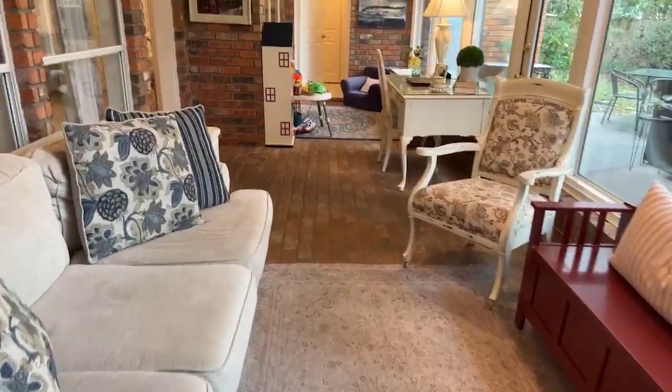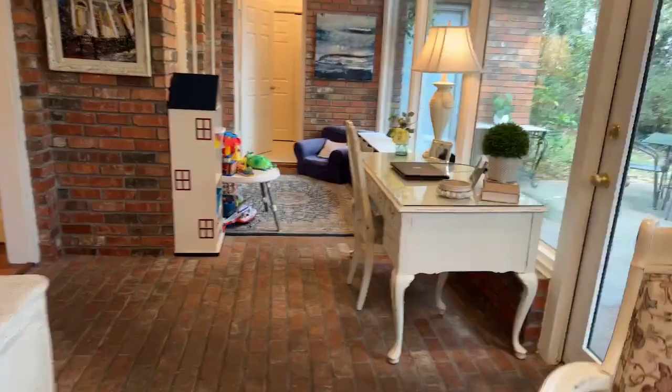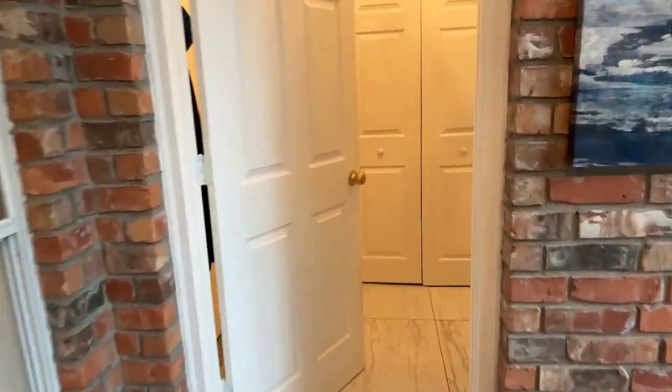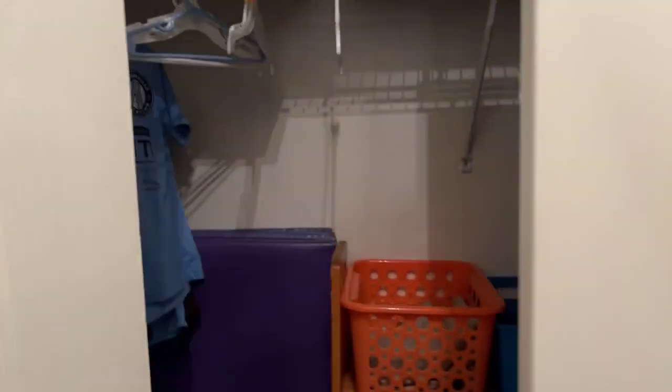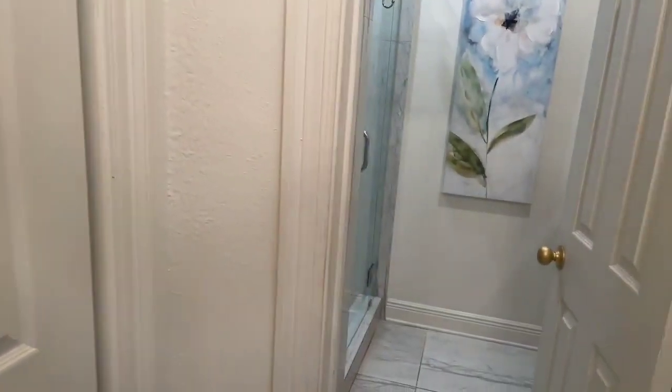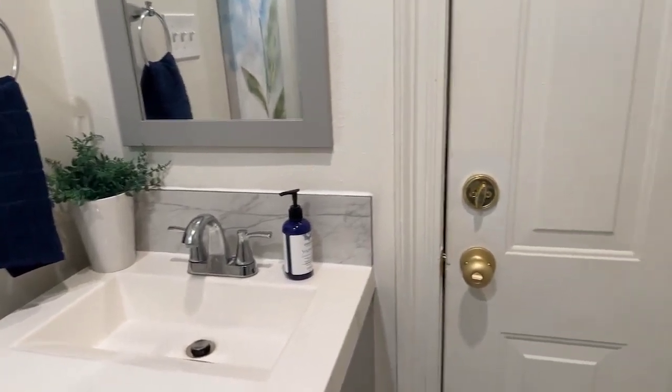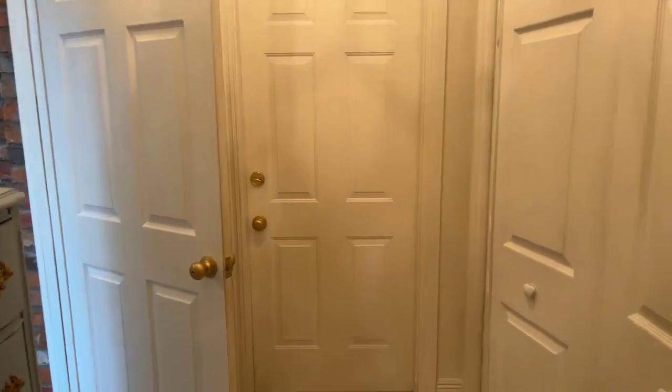So again, you've got space out here. There's a sofa, plenty of seating areas, and a play area. And here's this other closet I was referring to. It's just a double bifold door and a full bath. Again, same type of updates, tiled shower, sink. This will go outside. And then this door goes to the garage, and there is another door to the garage between the breakfast and kitchen.